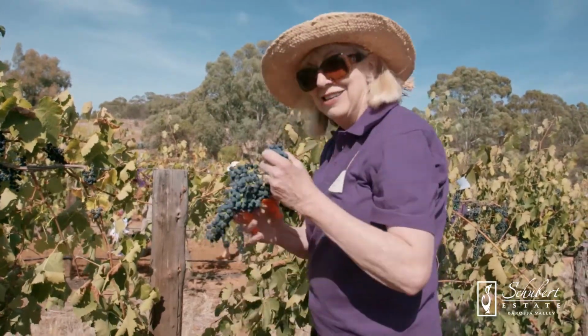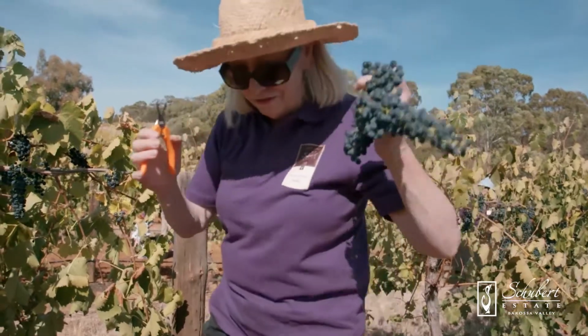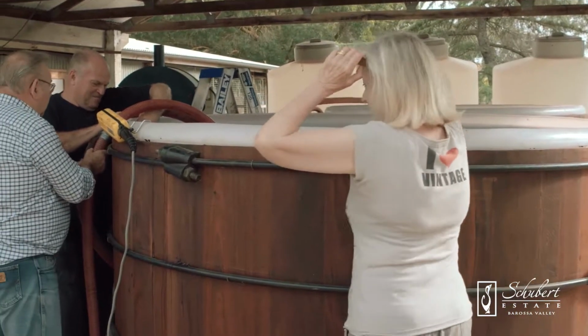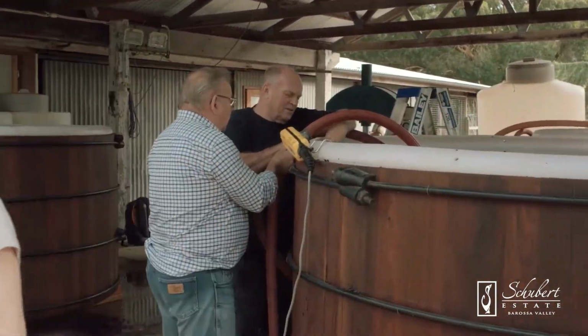Running Schubert Estate is actually in two folds. There's not only the grape growing and winemaking, but the second half of that, and one of the most important parts, is the accounts, the marketing, and all of the million other things that need to be done to run a successful winery. That part of the responsibility is reserved for my wife Cecilia, and she'll tell you how she came up with the design for our labels and the other tasks that she carries out.